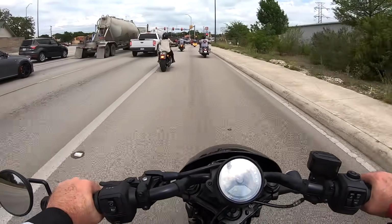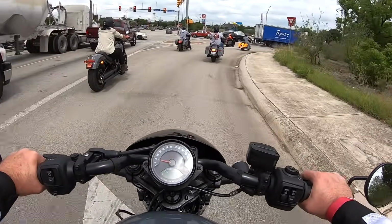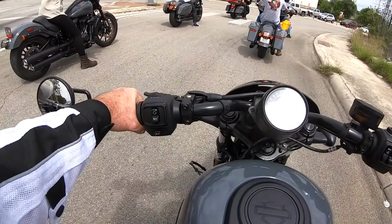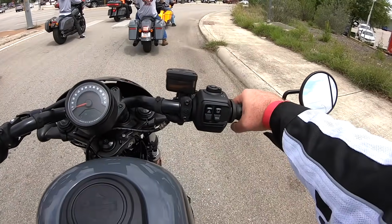But I could see, if you're a younger and newer rider, that this bike is going to have a lot of appeal to people buying, you know, Japanese bikes or more sporty bikes. I think Harley has done a good job here. I think they've got a winner going, to be honest with you.